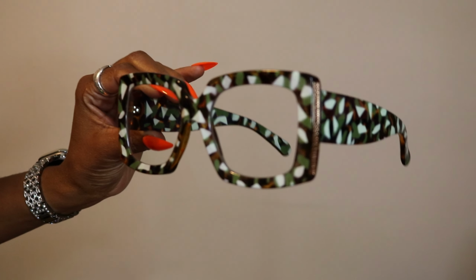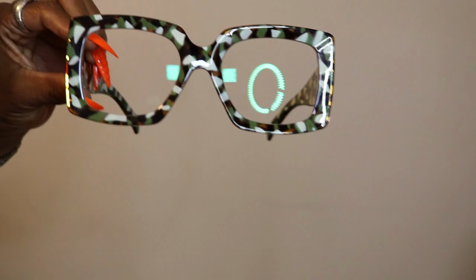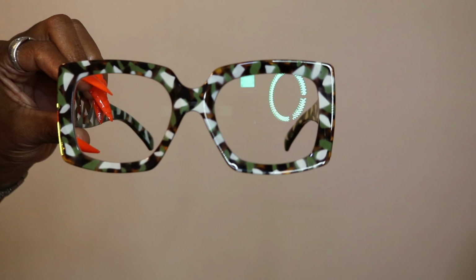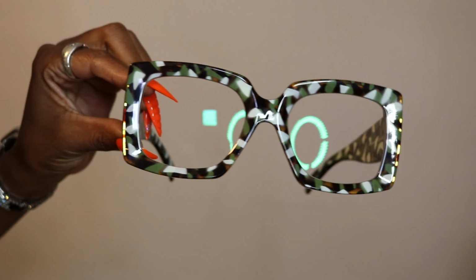The fourth pair of glasses that we have here are called Borislav. I hope I am saying that correctly. This is in the color green. And these are a rectangle frame eyeglass.